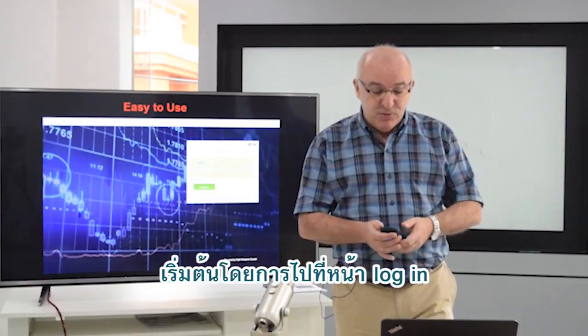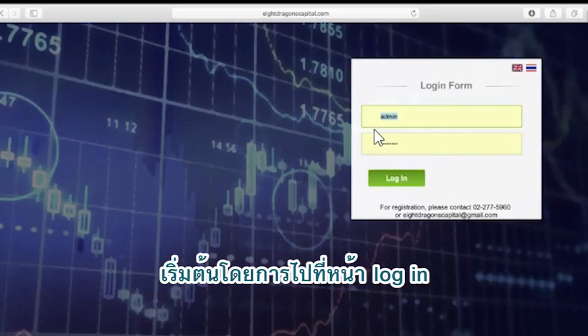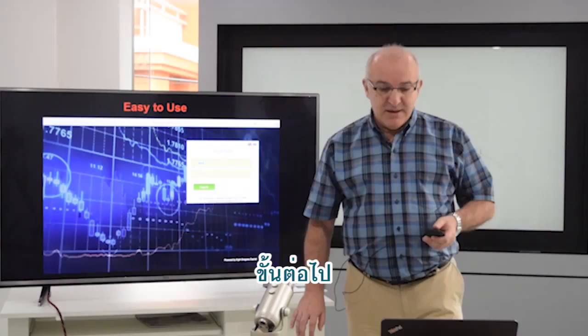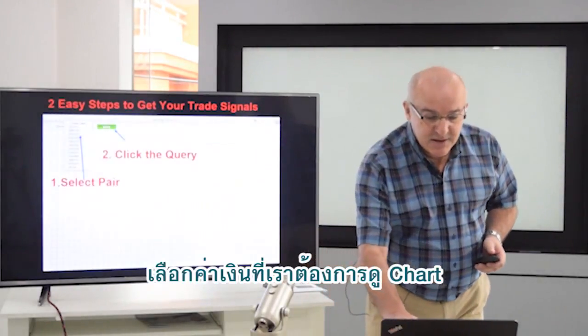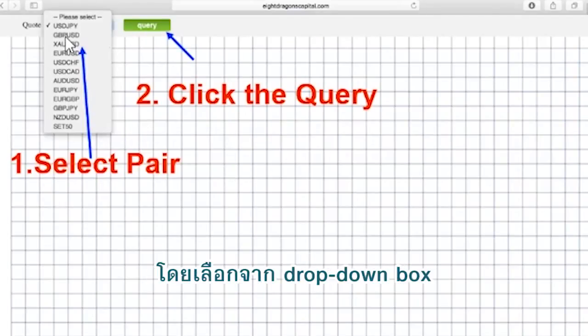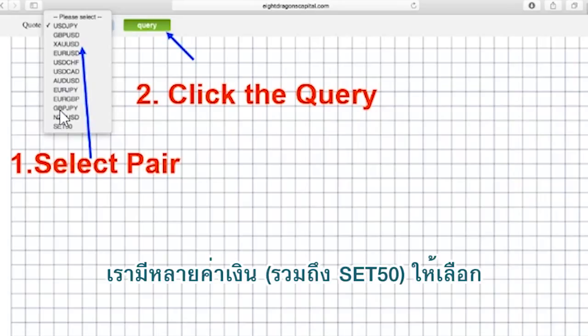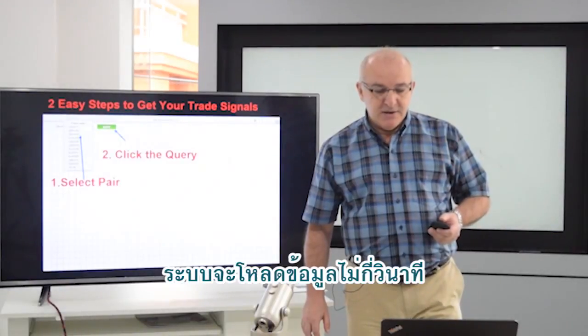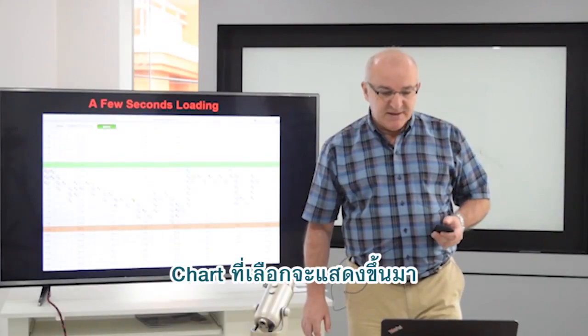We have a very simple login page: username, password, and log in. The next step, you select your currency pair in a drop-down box, whatever you want to trade. We've got 24 charts, and you just choose what you want to do, and you hit the query button. After a few seconds loading, your chart appears.